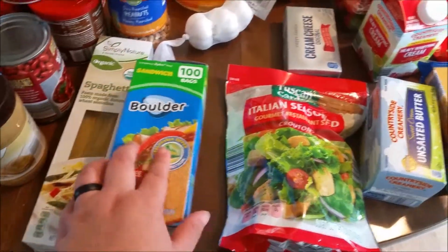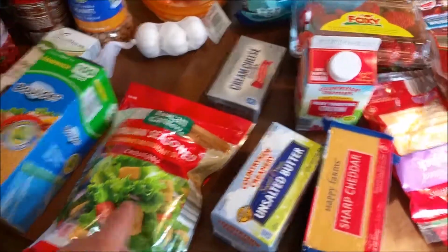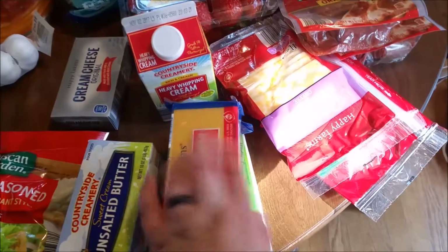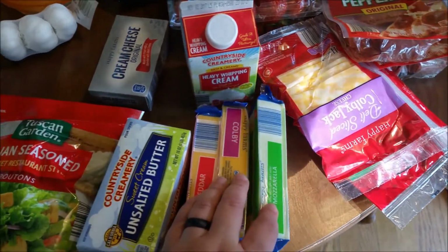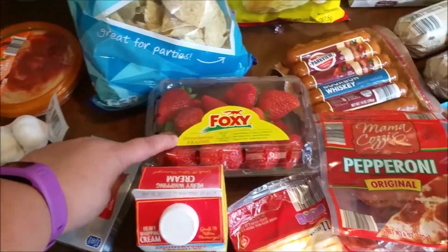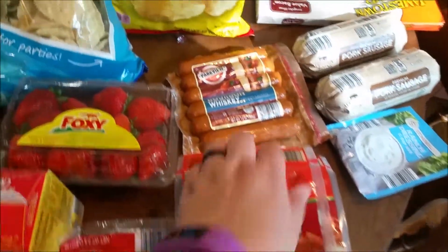Garlic, spaghetti, sandwich bags for back to school, cream cheese, croutons, butter. Not the best price for butter. 3 bricks of cheese, whipping cream for desserts in the evening, strawberries, 2 things of sliced cheese, 2 things of pepperoni.